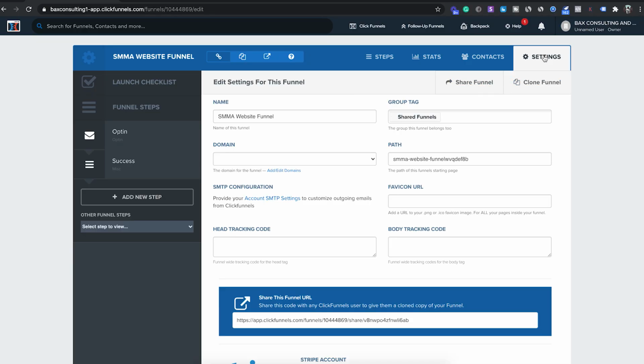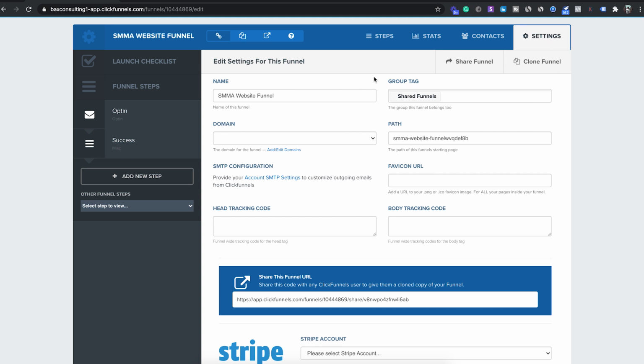And then also at the top here, you've got settings. So this is the final tab along the top here. So settings is funnel-wide stuff, right? So this is these sections here, right on the left, like the funnel steps. If you change something on the success, then it's only going to apply to success, right? Or if you change something on the opt-in, then it's only going to apply to opt-in. Whereas settings up here, it applies to every single step in the funnel.